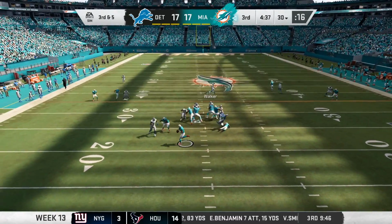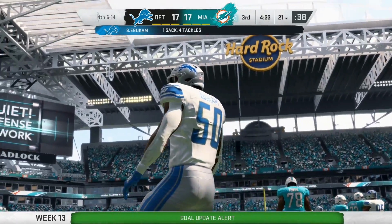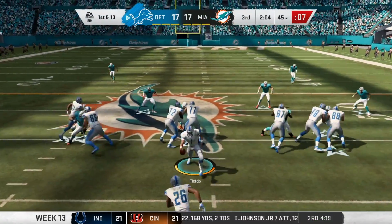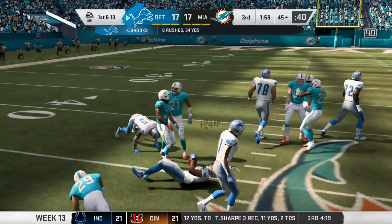So now 3rd and 5. We dial up the blitz. This time, Myrick tries to move out to the left side of the pocket. He gets sacked. That's Abu Kam on the sack that time. And now we get them to punt the ball away as we were down by 2 scores, now having a chance to take the lead.